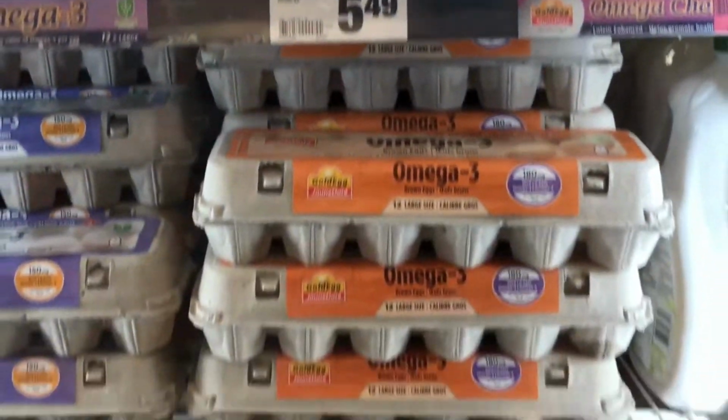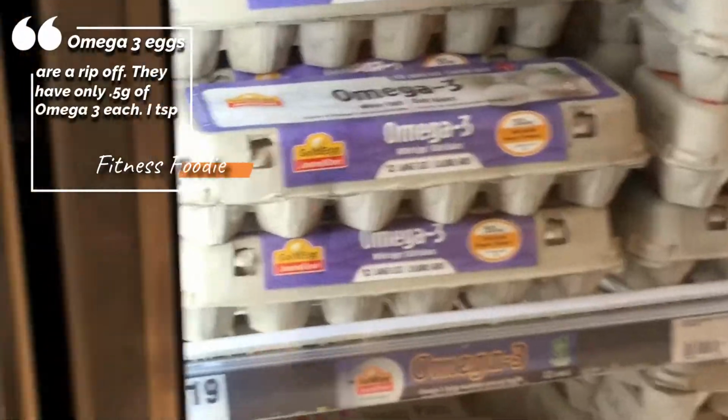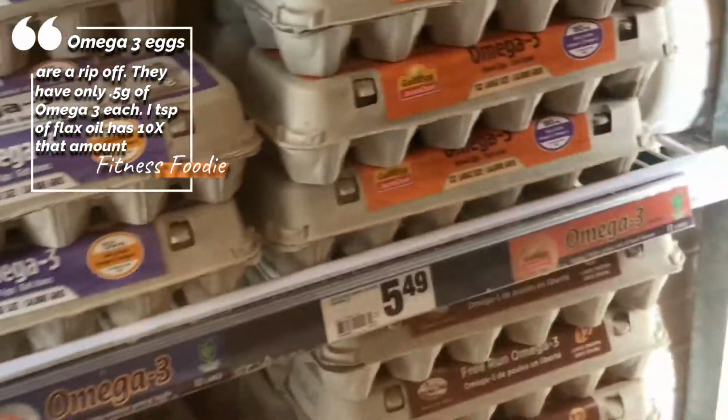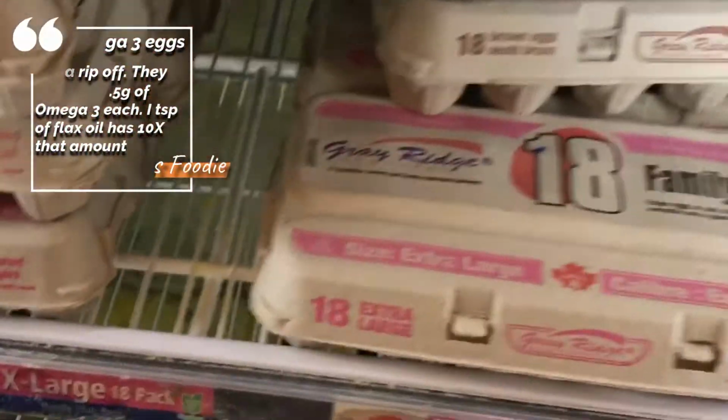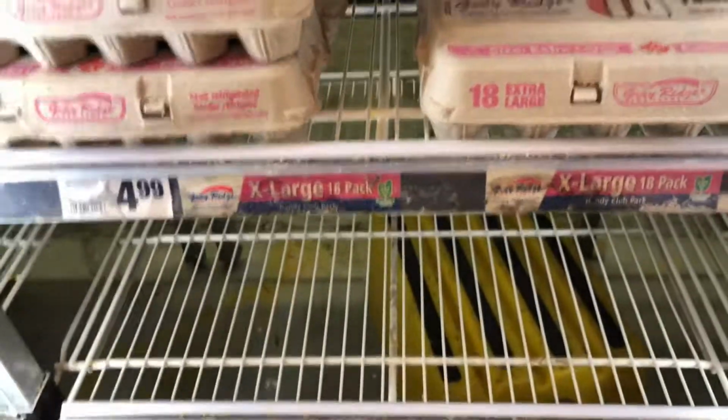Eggs, I do buy eggs. I don't buy omega-3 eggs. They have very little omega-3 in there and they are not worth the money. I'd rather save a couple bucks on my eggs or get a much bigger package for the same price and just buy regular eggs. Typically with eggs, it's the egg yolk that we have to be concerned about.